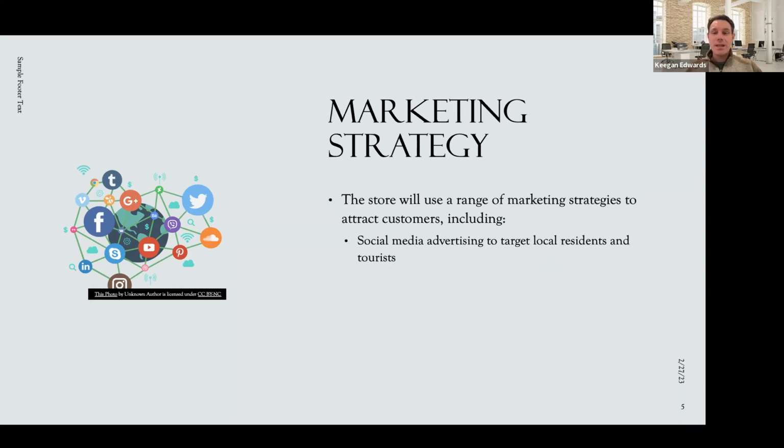So things like social media advertising to target local residents and tourists, right? You're going to build a social media following. Who's going to do that, right? Whose job is it going to be? How often are they going to do it? What's the expected result? In-store promotions and events to encourage repeat visits is another big part of this.